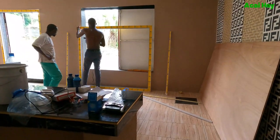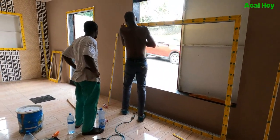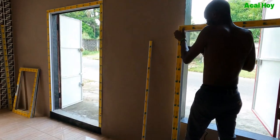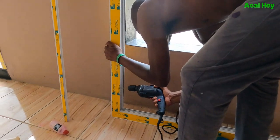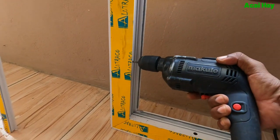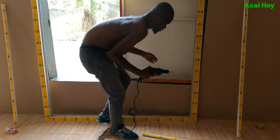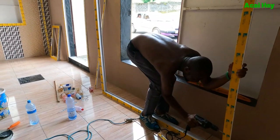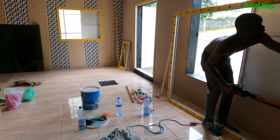Window and door. Fine work. I'm doing some piercing right now, over there.